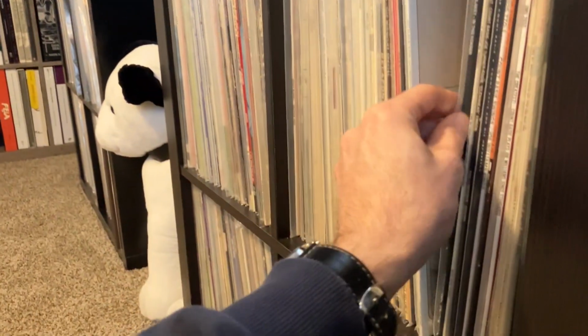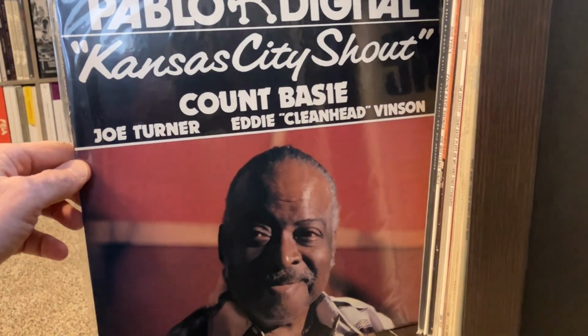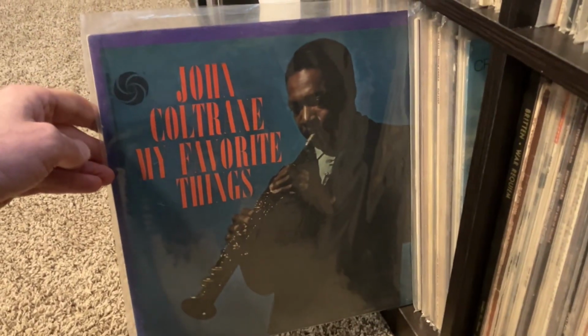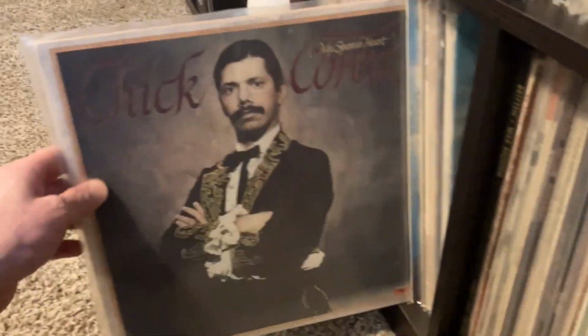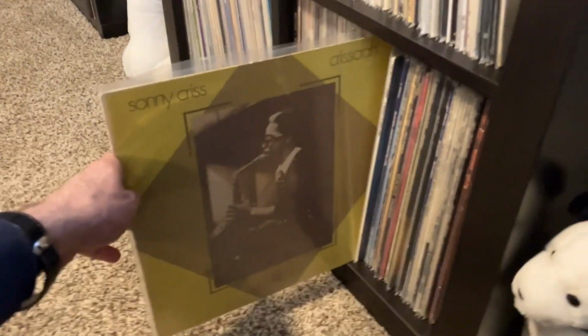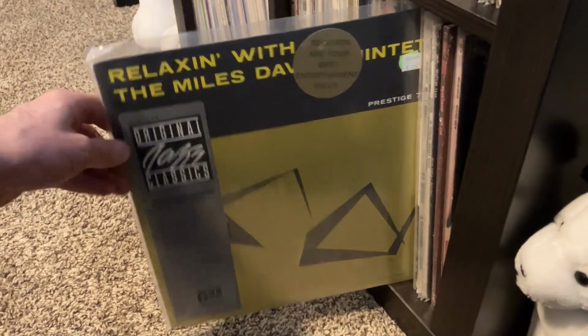Of course, Art Blakey. Count Basie. Charlie Bird. Paul Chambers, John Coltrane. This is an original press. Chick Corea. Billy Cobham, great drummer. Sonny Chris. And lots of Miles.